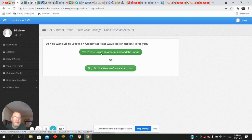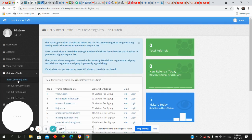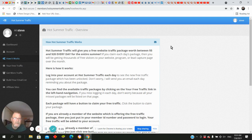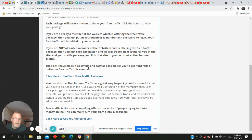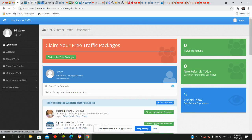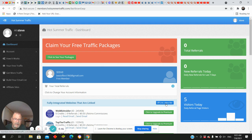Now you'll see here, get more traffic, and best converting sites. You can join all these ones here independently yourself. But the free traffic itself, I want to show you how it works. When you come in, read the information. There's a dashboard to go back to. Now you see link a new site, so there's still more there to be linked.